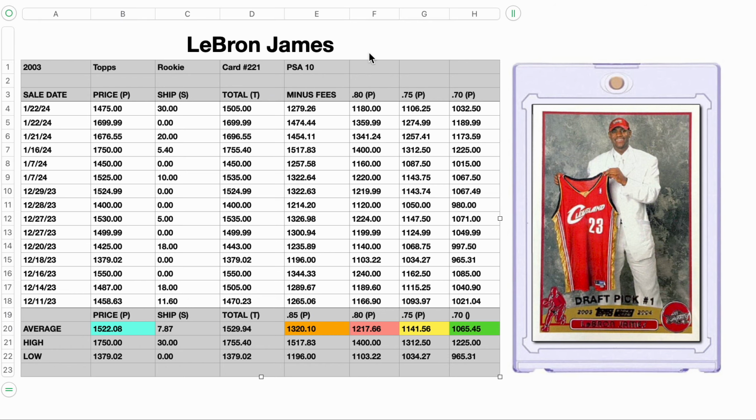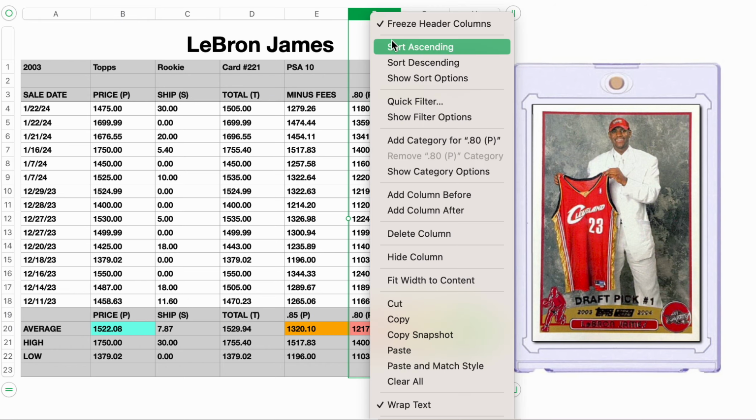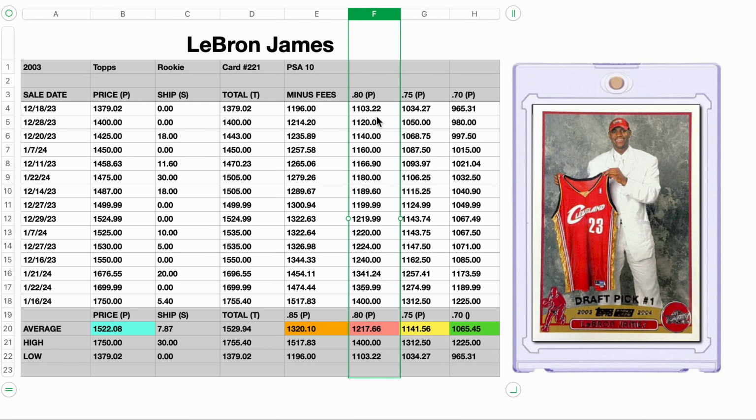Let's take a look at what the bottom third is going to be. So right here we have 1166.90 as the bottom third of sales that are on eBay right now, which would instead put you right in between this red and yellow. So let's call it 1150 is what I think fair value is on this card if I'm looking to get my hands on it at a show in person.